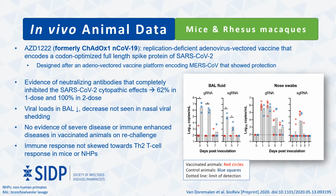In the non-human primate evaluation, 6 macaques were vaccinated with 2.5 times 10 to the 10th AZD1222 virus particles each, half of the currently administered human dose in some cases. IgG antibodies against spike protein were present at 14 days post-vaccination, and neutralizing antibodies were detectable by day 28.